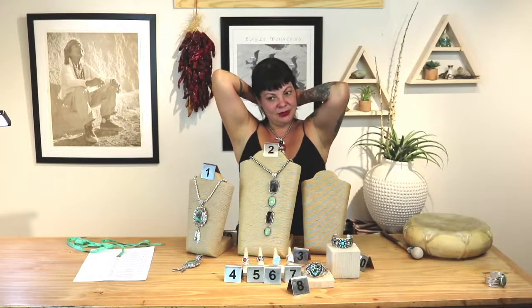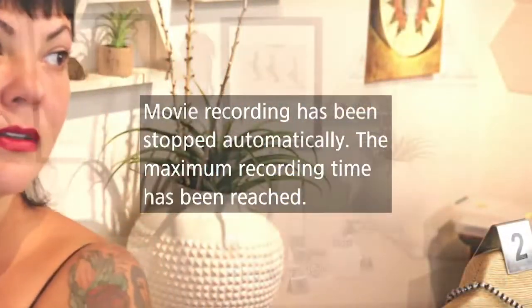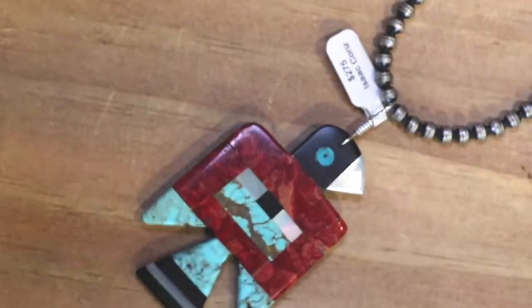So this was number 3. I'm just gonna check the camera again. Yep, it's all wonky. Okay. I'll see if I can figure out what's going on with it while we look at this.